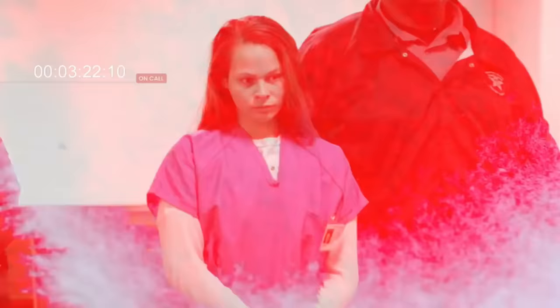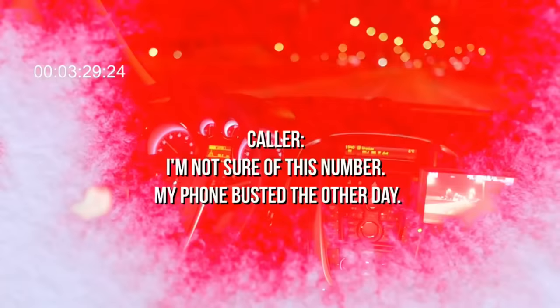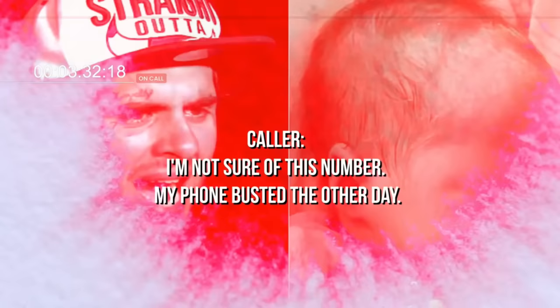Courtney Bell. Just to let you know, Courtney, they've been on the way out there. I'm just getting this information to update them, okay? Thank you so much. What's your phone number? I'm not sure of this number. My phone busted the other day. Okay. This is my grandmother's phone. She's been letting me use it.